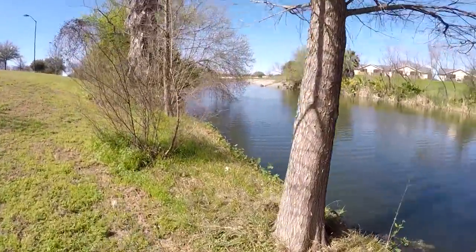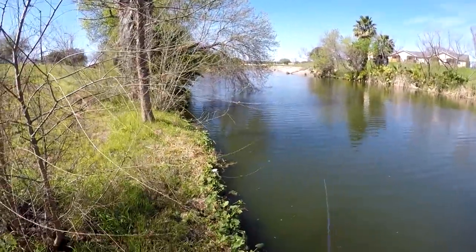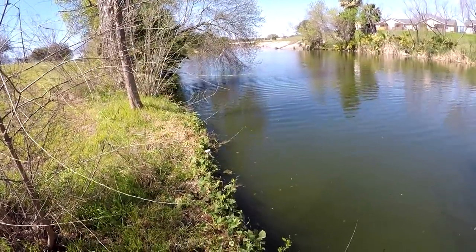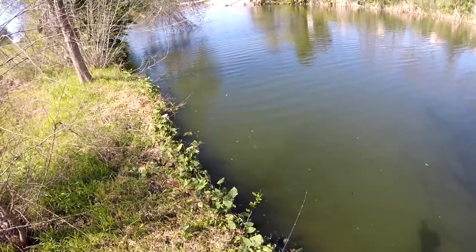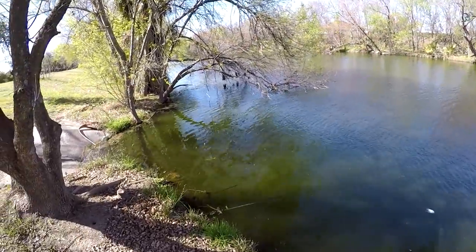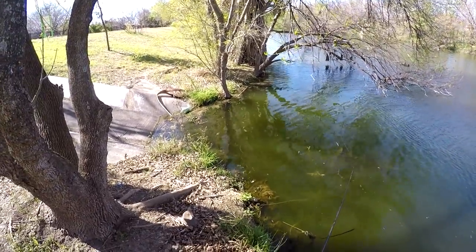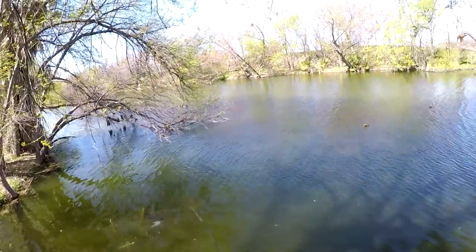All that concrete stuff, they will spawn right on concrete. They just want a hard bottom is all they want. Some kind of rock, concrete. Shoot, I've seen them spawn on top of dock floats before. They just need something hard to attach their eggs to. Might even spawn in there.